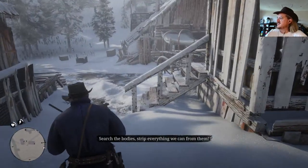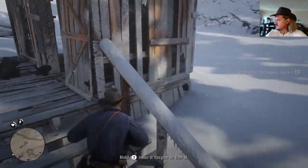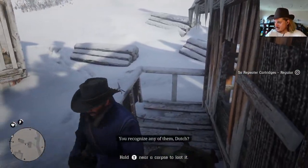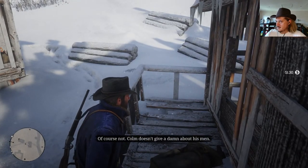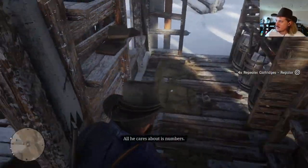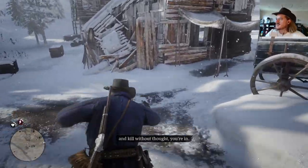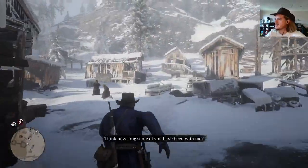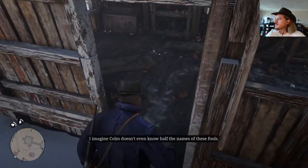Yes! Strip everything we can from them. Search the bodies. Got it. Near a corpse to loot it. Some money, thank you. What else do we have? Okay, this guy was all by himself. Let's check the next place. I know there was someone here, I think.